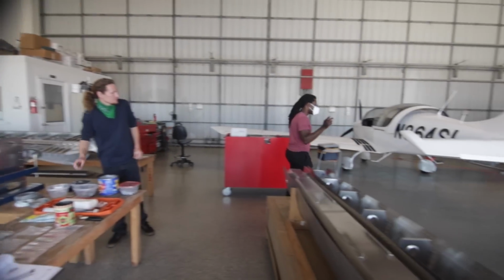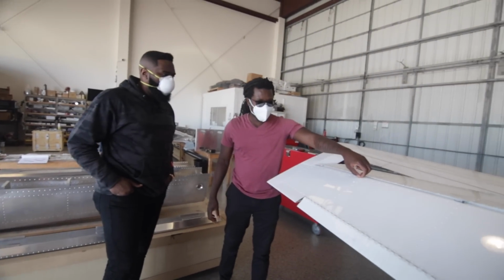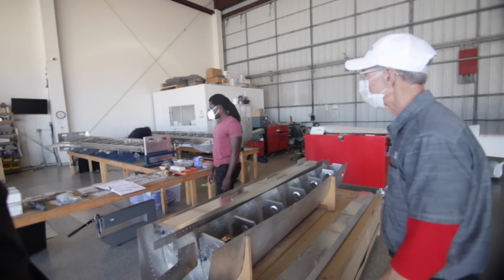I wanted to show you something else before I get to this. So usually when you see a dark spot coming out, that's actually a good thing. That's the corrosion, that stuff I mentioned earlier. It's making its way out. Seeping, yeah.